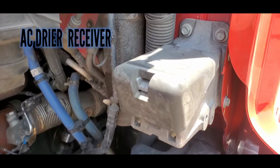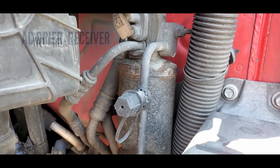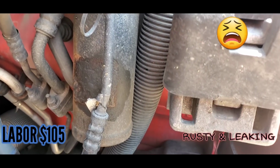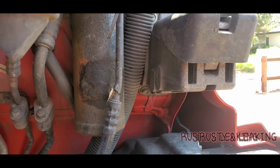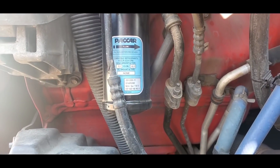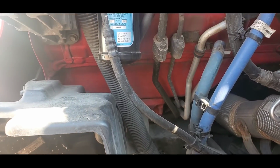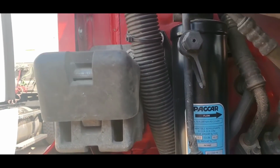You know, mechanics see everything. You know, they're gonna find something one way or another. So he found that this was leaking, and as you can see, it's really rusty anyway. So I decided to go ahead and replace it. This is the new part. This part ranges anywhere from $20, I think, all the way to $60, depending on your truck's make, model, and year.